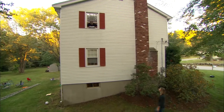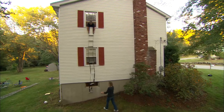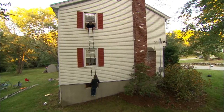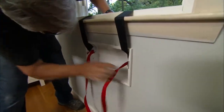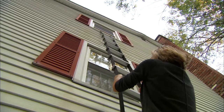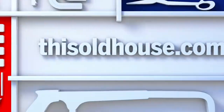All right, you ready? I'm ready. Here it comes. Hey, pretty cool. Looks great. All right, now I'm going to check the connections. Still on the ladder? Still here. All right, everything looks nice and strong, and I think you have a new fire escape. Oh, looks great. Thanks.